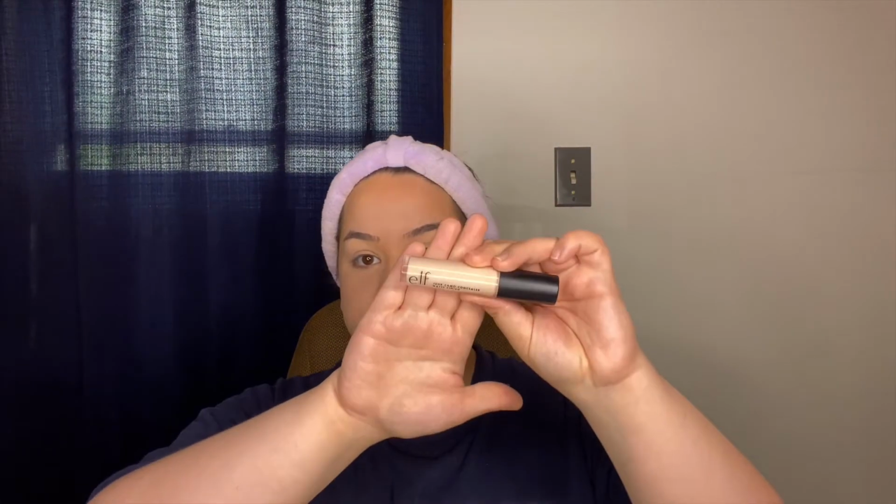Now, I am going to go back in with the camo concealer. This one is the lighter one in light peach because we are just going to highlight a little bit. Now, one thing about this concealer is that it is very, very full coverage, and a little bit goes a very, very long way. So definitely be light-handed with it, but I'm not going to let it sit. I'm just going to blend it out.